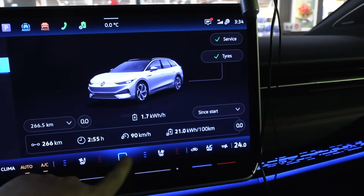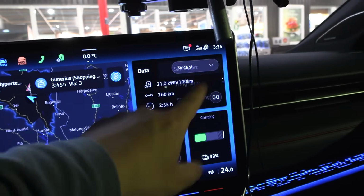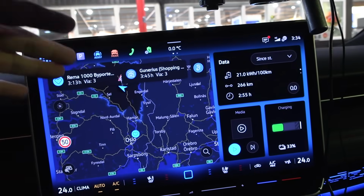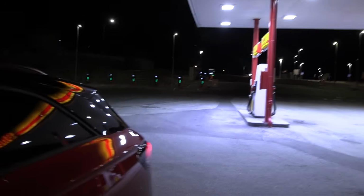Well, let me see. You go back here. We have the since start. Okay, I think I'll reset this. And then we're gonna head back again right away. But before we go, let me just show you outside here. Yeah, so this is nice.